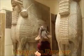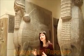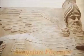These details, put together with the figure's different parts, make them a really powerful symbol of ancient Assyrian royal rule, because the bull's body represents strength, those wings represent speed of action, and the human head represents wisdom. So the message is clear, you wouldn't want to come up against the Assyrian king.